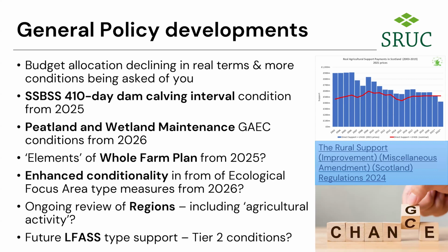We know that the calving interval condition is coming. We also know, and hopefully people understand, that there's a new peatland and wetland maintenance component to the cross compliance being introduced from 2025. There's a new piece of legislation, a statutory instrument that's in draft form. It's not in front of committee yet, that puts this in place in legislative terms.